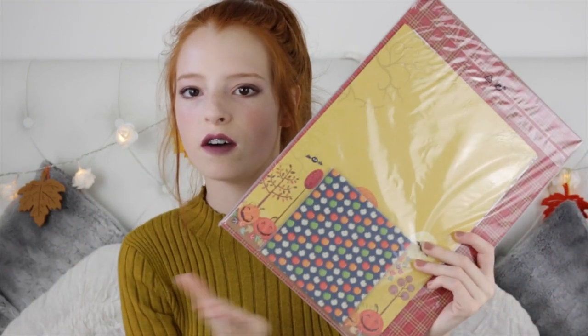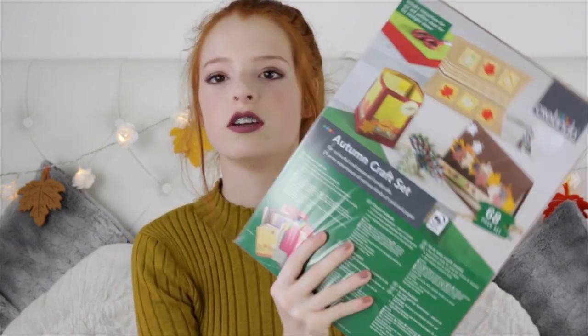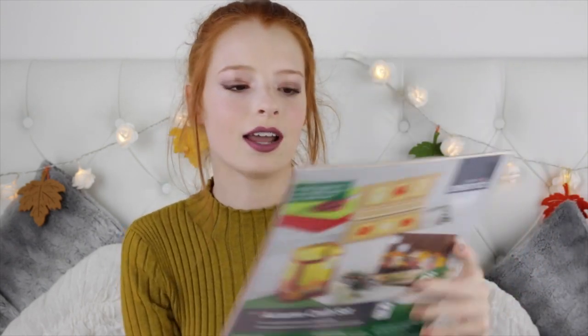Every year I like to decorate my room for autumn, and when I was bargain hunting my way through Lidl's, I stumbled into their autumn decoration section. I picked up about 5 of the packets of these leaves and just put them everywhere in my room, and I also found this little autumn craft set which you can make loads of cute things with, and I had to pick one up for me, JJ and Daisy.